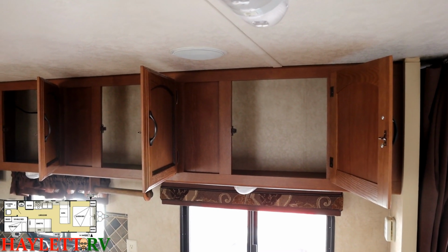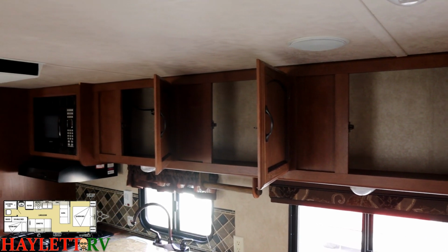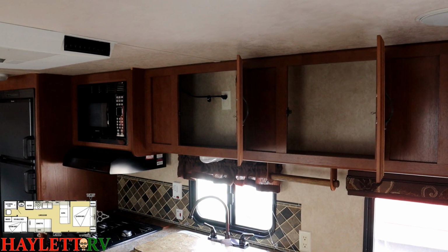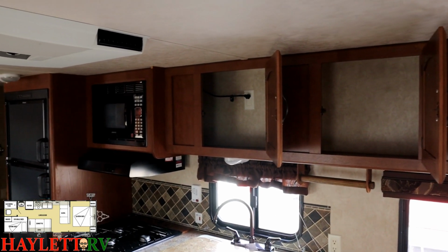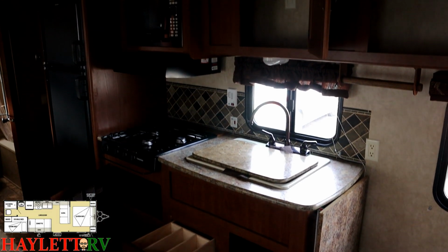Now that overhead cabinet actually passes through, so you can put stuff behind those center divider things, but there's doors less than 12 inches apart, so it's never hard. You're not going to lose cargo. It's not going to shift in transit. You won't lose your box of Captain Crunch or whatever.